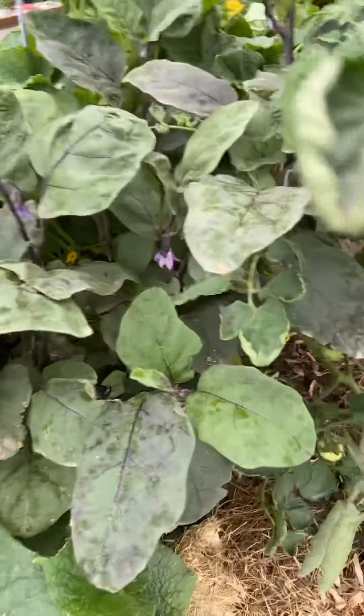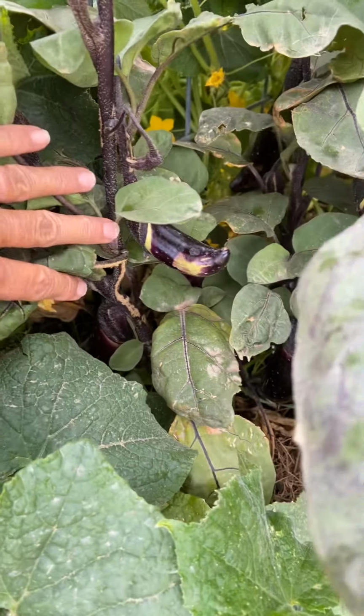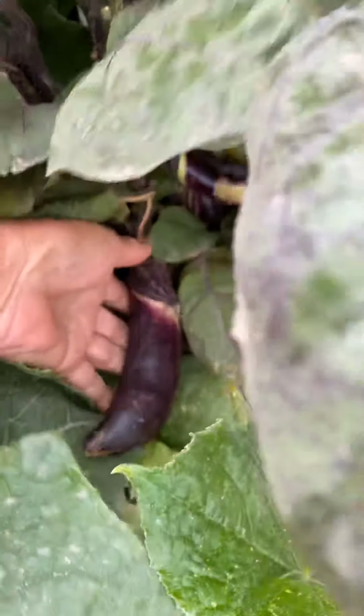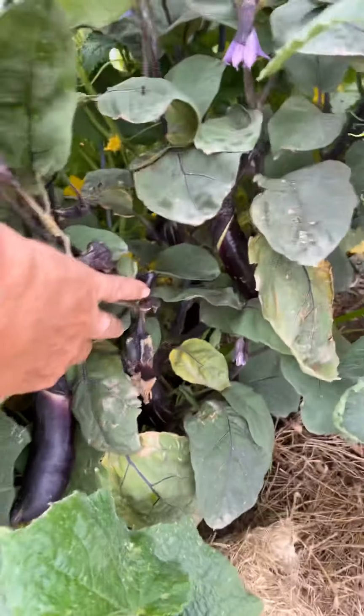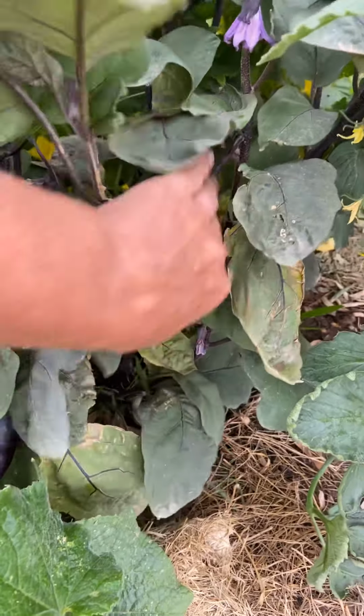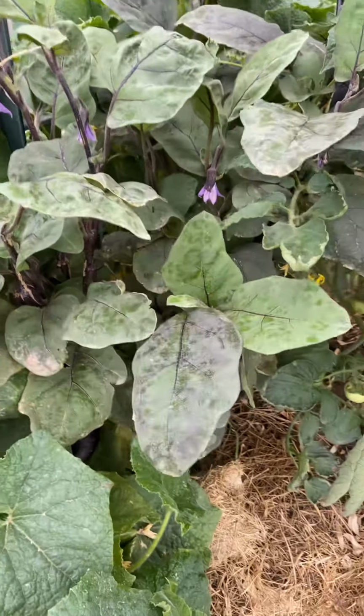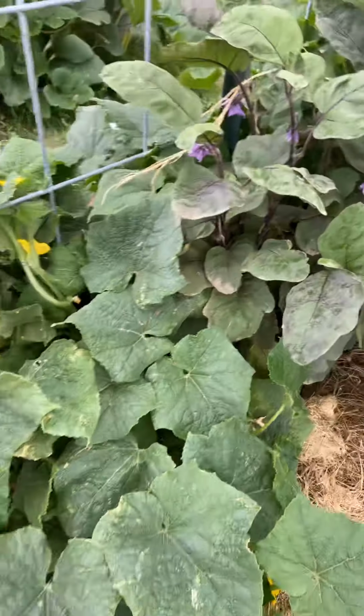So here's my eggplant, and it's really producing quite a bit. Here's a big one right here. Oh, there's another one right there. There's another one right there. I mean, they're everywhere on this plant, so this one's pretty cool.